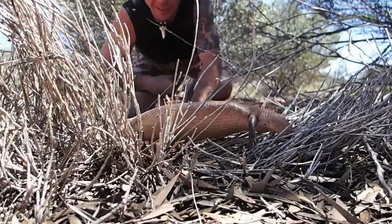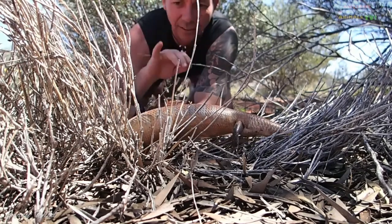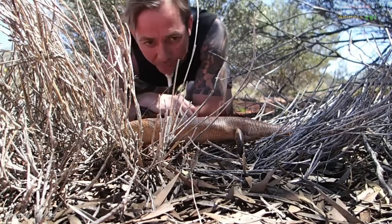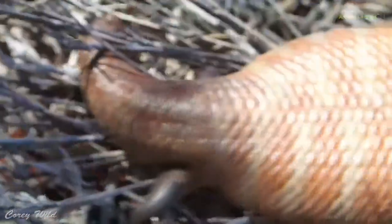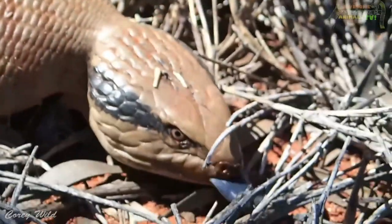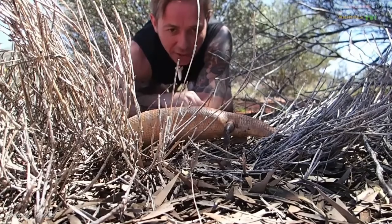Oh, check this bloke out. The Lungkara. Lungkara blue tongue. Hello, how you doing? Got a little stumpy tail, haven't you? Hey? See him huffing and puffing, making himself look big and scary. Get away or I'll bite ya.